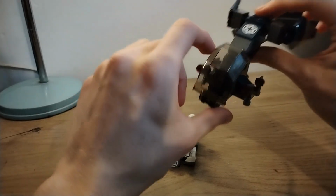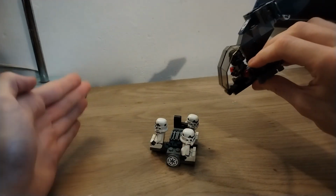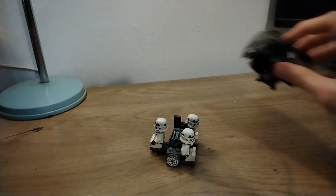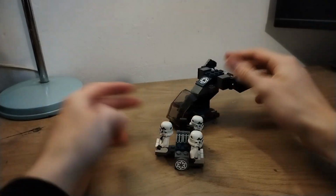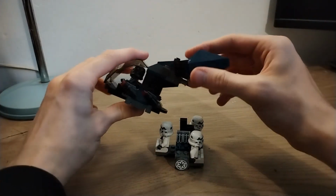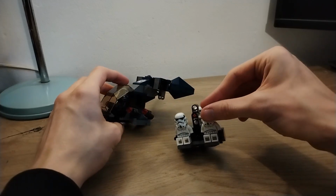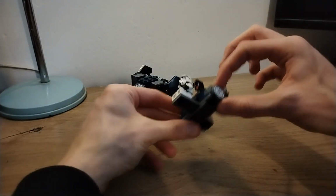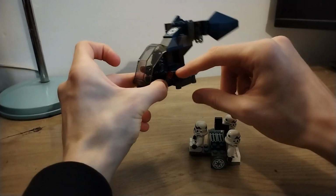However, this one also has stud shooters, which, if you don't know, you just press down on this little button here and then you lose them forever. Much like the problem with the Imperial Dropship, as soon as you drop off your stormtroopers, they don't have their weapons. I just wish that the gun rack was actually on this bit of the ship rather than on this bit of the ship.